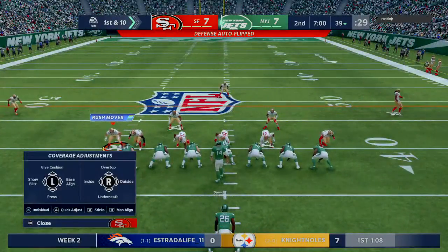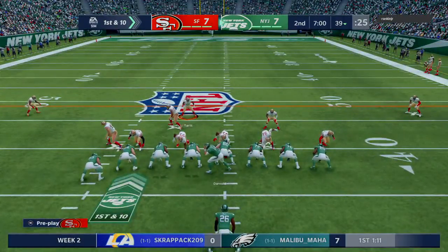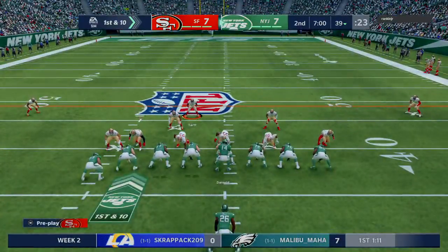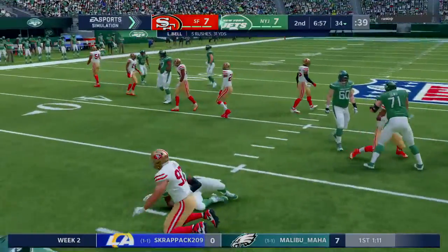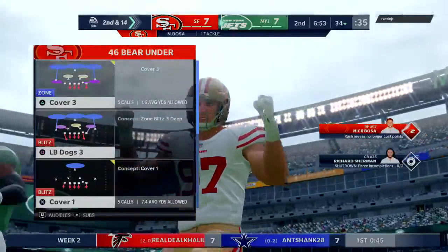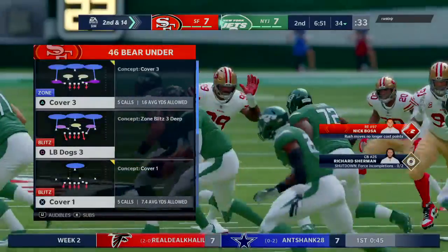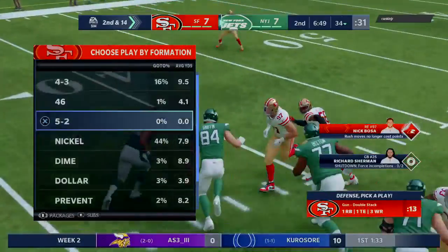First and 10, and they've got 3 tight ends out there. A jumbo package look. Now a handoff. Running left is Bell. And he will lose yardage back to the 34-yard line. That was Nick Bosa, Defensive Rookie of the Year a season ago, shooting in to make the play.